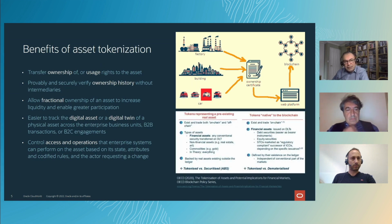And I just wanted to differentiate here between native digital assets that exist only on blockchain versus those that represent physical assets as a digital twin, with a digital record that essentially has the attributes and metadata associated with some physical asset. While traditionally that's been used in financial services, it doesn't have to be. You could have digital twins representing any other kind of assets out there. There could be equipment, there could be physical products of any sort in a distribution chain, a supply chain, and the like. But fundamentally, by using tokens, the enterprise systems can better control access and operations associated with those assets based on the metadata, the state and attribute information, the codified rules, and the actor who's requesting the change and the access levels that they have.